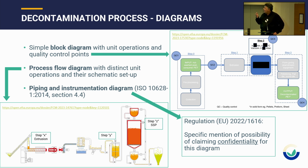You can see in the box that there's a description of that step. You can see what is included for each step, so steps are clearly defined, and also where we have the quality control points.